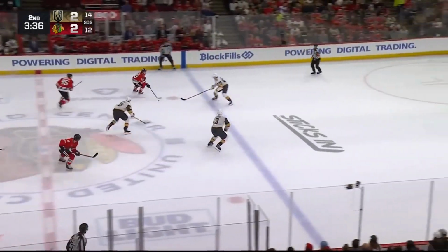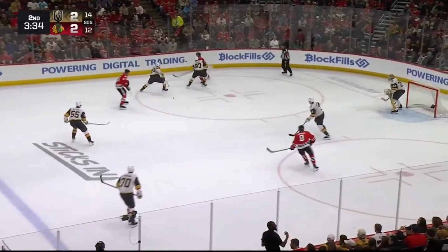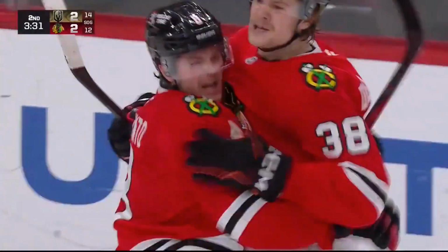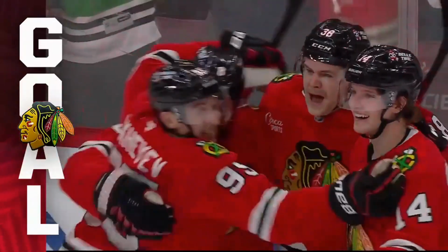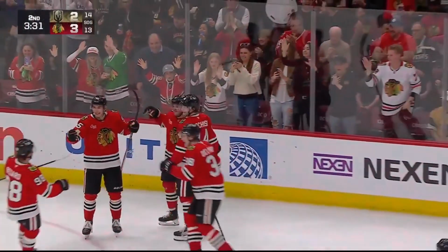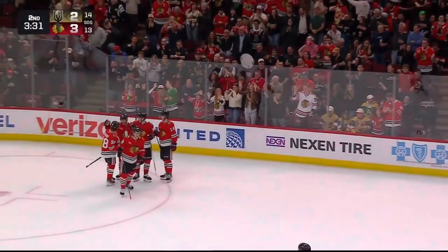And it's more than just scoring as well. There's a lot of aspects of his game that have been important. Here we go. Here they come again. Donato scores! It's a hat-trick! Ryan Donato! He does it again, and the Hawks take the lead. First career hat-trick for Donato.